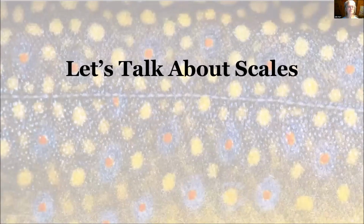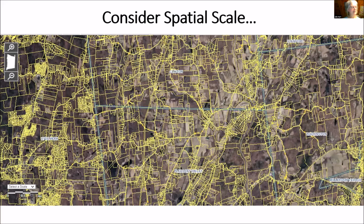Okay, so the ecosystem services was a really big category. Let's go into a few more topics as we wind down here. Let's talk about scales. Now, if you were puzzled by the background photo, this is a joke. This is a close-up of a brook trout because fish have scales. Get it? Nah. Sorry.